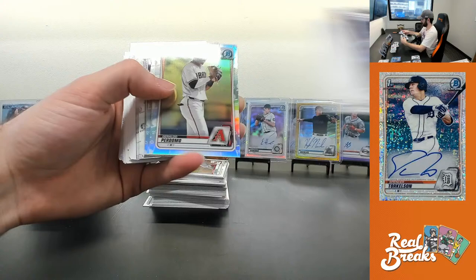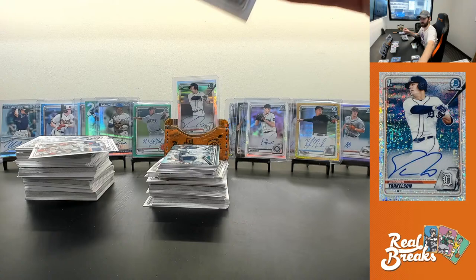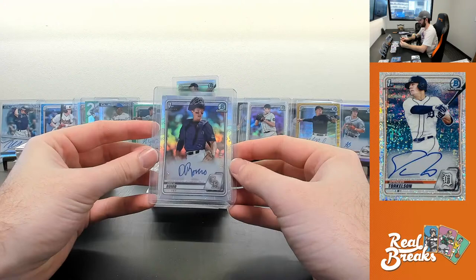Jeromo refractor ink, another first rounder. Rockies going to Ron Jacobs. Not their first pick. Obviously, Veen was the Rockies' first pick, but 35th overall pick. So nice card there for the Rockies.